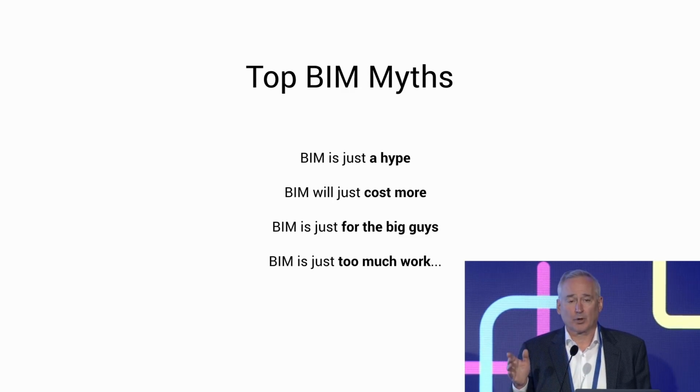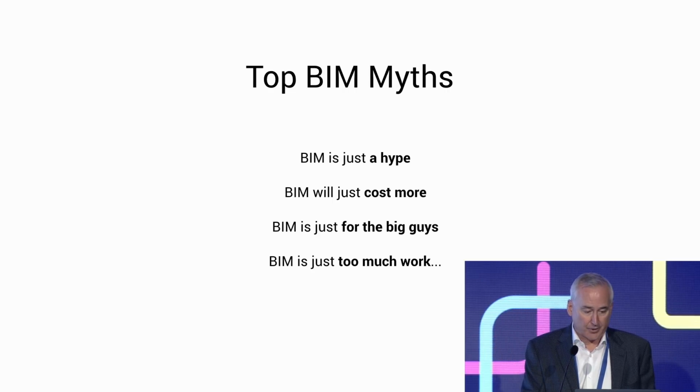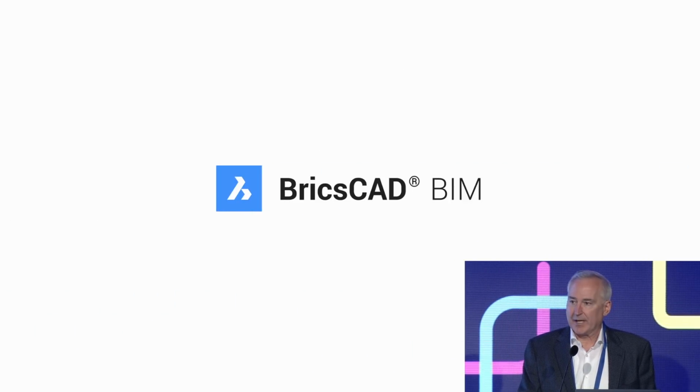Well, it's too much work in the conventional environment where every single composition needs to be adjusted. Imagine if the machine can assist you in learning what you're doing and helping you raise the fidelity of your BIM consistently across the entire model. And with that, I think I'm going to bring these guys up to show you how BricsCAD BIM really makes a difference. It is the next generation of BIM.